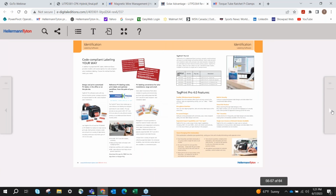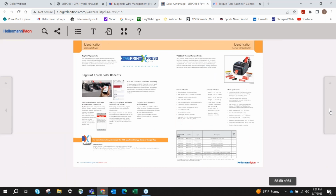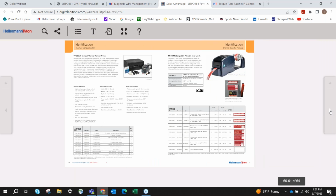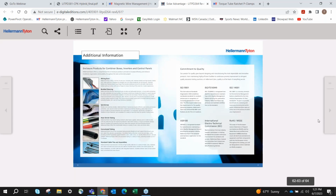And then lastly, it just goes into a little bit more of our software, which, if anyone was interested in learning a little bit more about some of the features and benefits to being able to print internally, we could spend some time doing that later. And that's essentially the end of our catalog. This is just going into a few of the actual printers themselves. And then we do have some additional products that sometimes fit in the market.